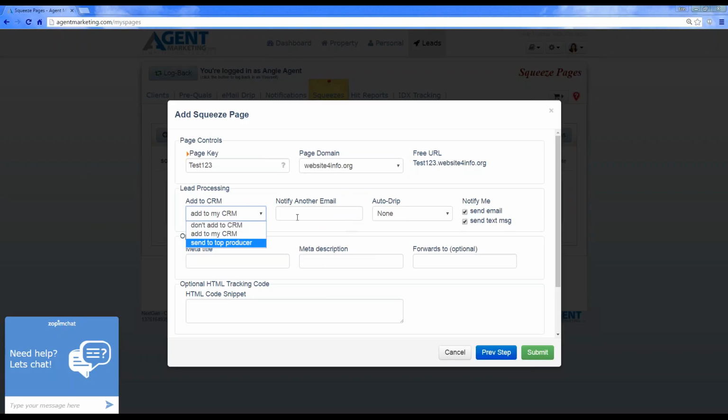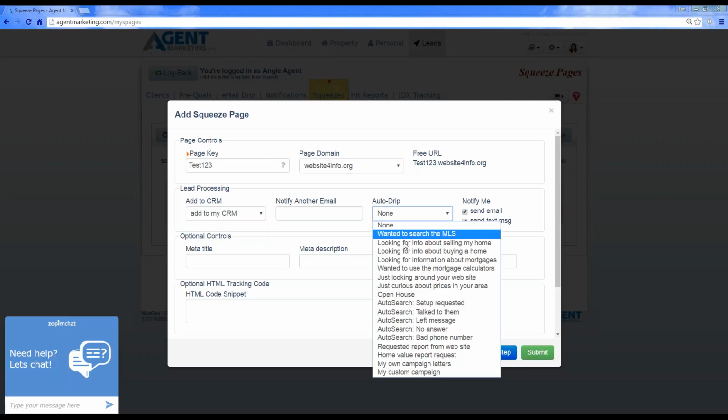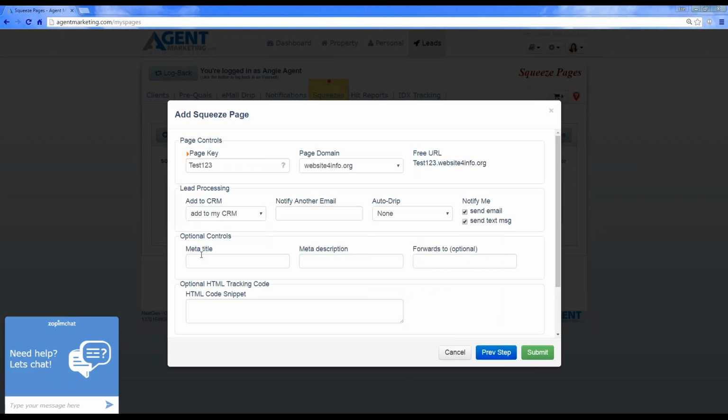So maybe you're working with a certain agent on a certain campaign, so you want to notify them for this squeeze page only. So you can choose to send it to another email and also do the auto drip as well through here. The optional controls, this is going to be the meta title and meta description. Now this is more so if you're familiar with SEO and using the meta tags and meta description. If you choose not to do them, we do create them for you automatically. But if you're familiar with how to do so, feel free to do the optional controls.